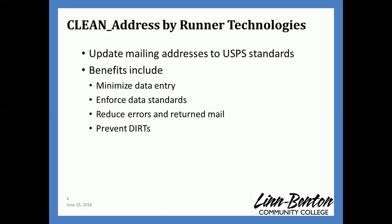Clean address, in a nutshell, cleans the addresses in Banner. The way it works is we actually will get files from the U.S. Postal Service of every address that is valid to them across the nation. We'll get those on a quarterly basis so we always stay up to date.